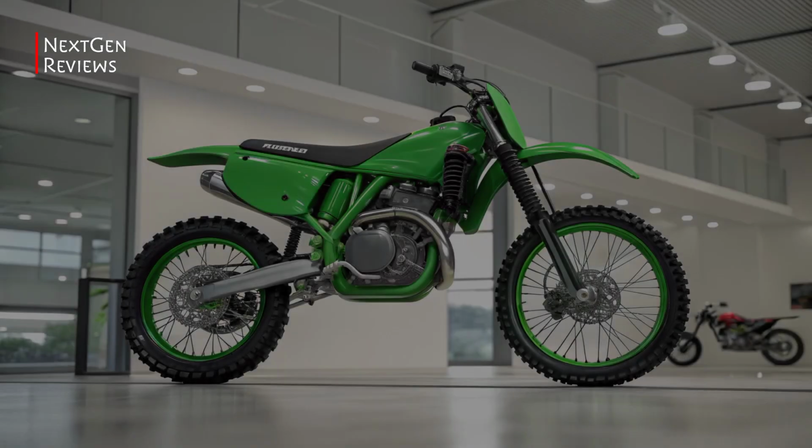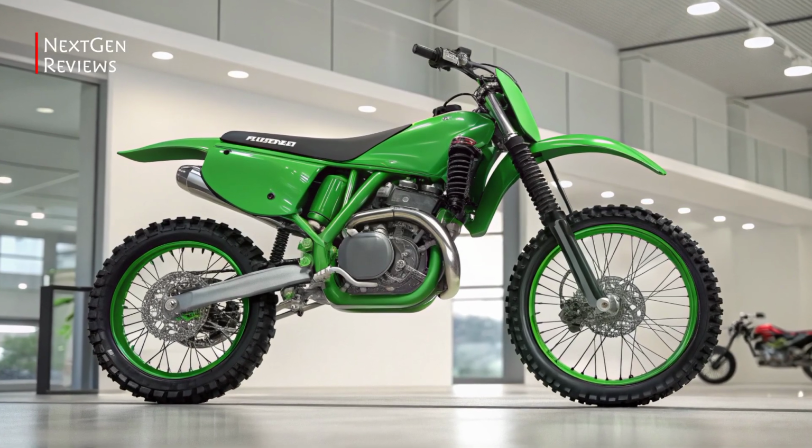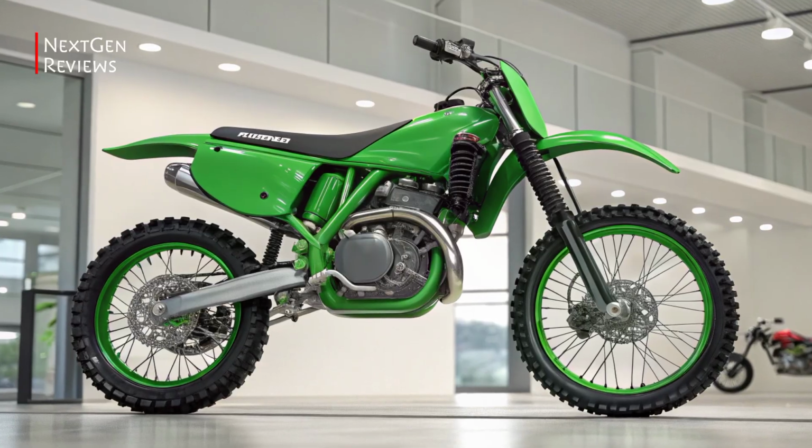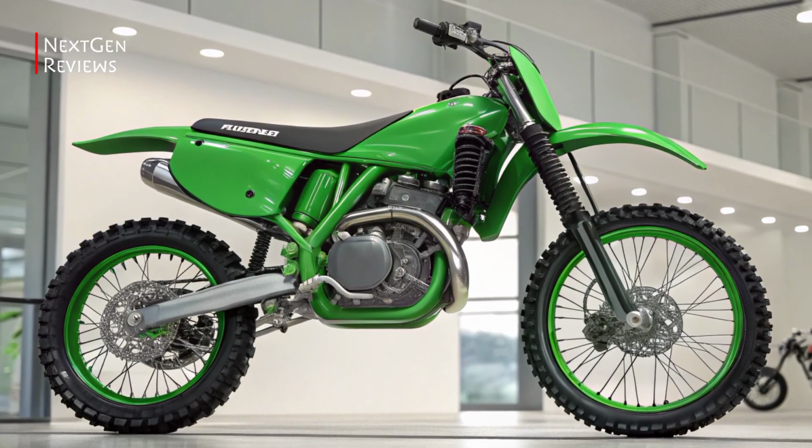Conclusion. The 2026 Kawasaki KX500 is more than just a throwback, it's a statement. It's built for riders who crave power, simplicity, and that unmistakable two-stroke roar.